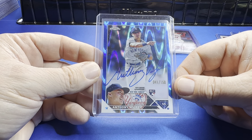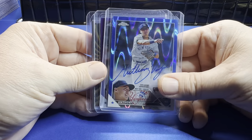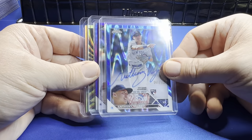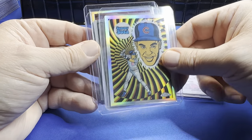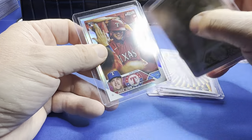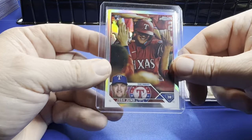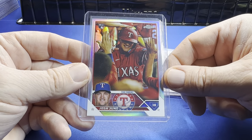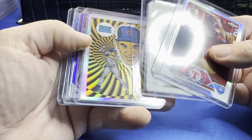So, man, overall, what a lot of fun. This pile is pretty nice right here. The Volpe, by far, was the sweetest hit. Ohapi, purple. Sammy Sosa, ultraviolet. The 101. Can't believe we pulled a 101. And then the image variation of Josh Jung. Plus, we had 560 in buyback in two cases total.